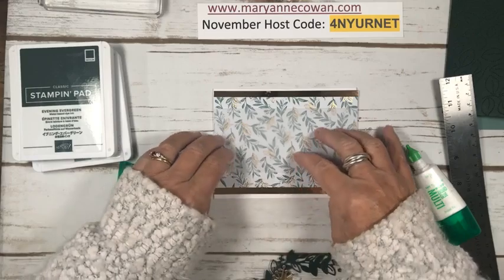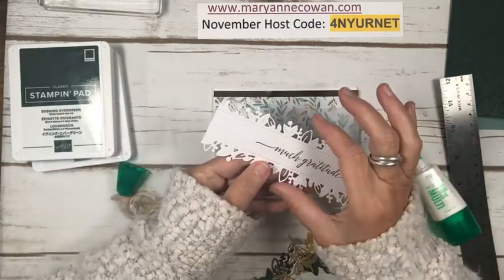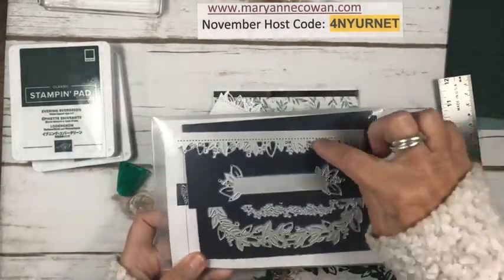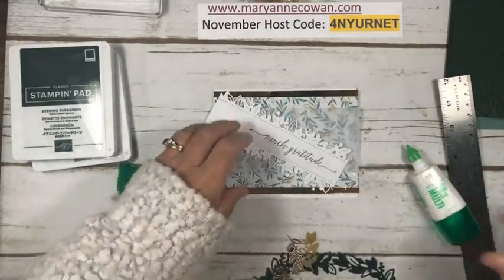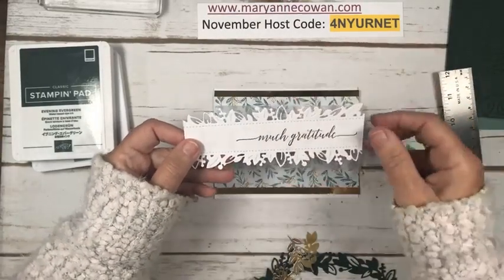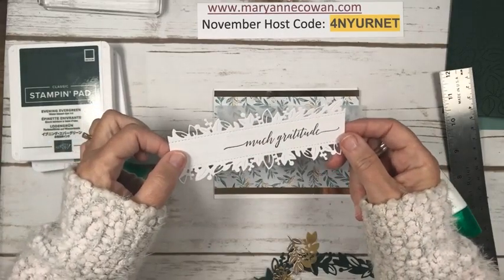I didn't really want to cover this up too much, but I wanted to add a layer of vellum. And then what I did is I took a piece that was about 2.25 by 5.5, and I took this die, the edge die I called it, and I cut each side to make an edge on both sides. And then I heat embossed in gold, Much Gratitude.